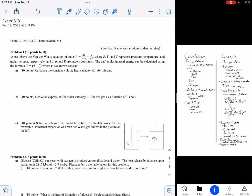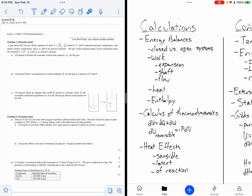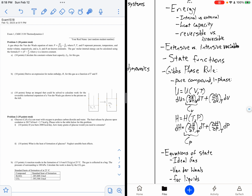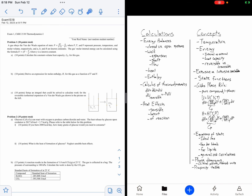Okay, so what topics are we covering here? Well, this is a closed system, at least it is in part C, and we're talking about work, expansion work, we're talking about enthalpy, we're getting into the calculus of thermodynamics. So I would say most of the items on this list are covered. Underlying concepts, I think you do have to understand what temperature, energy, and heat capacity are. Well, it touches on extensive versus intensive variables. We don't really talk about the Gibbs phase rule, but U and H are state functions. We are talking about the van der Waals equation of state, which I guess is related to the ideal gas equation of state. So I think we're covering many of the topics on the list.